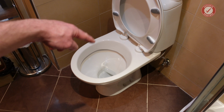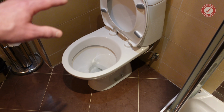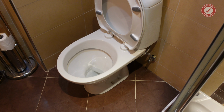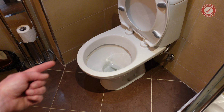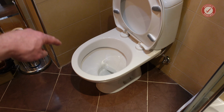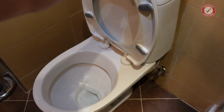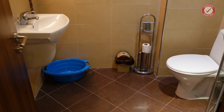It's very circular. So the problem is when you're sitting on it, for men that can be a little bit uncomfortable due to this part being too far that away. Much prefer toilets that just come out a little bit further at the front. Absolutely fully tiled from top to bottom.